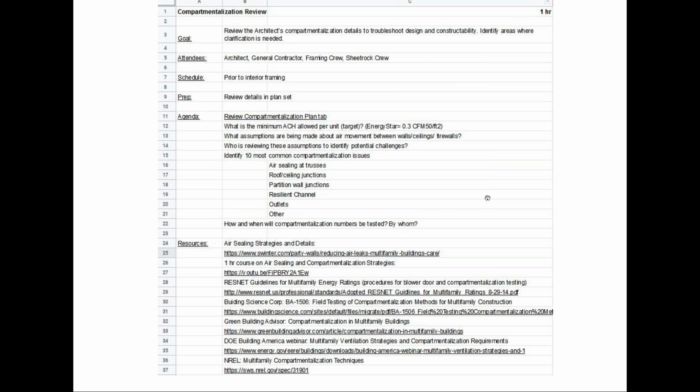And then compartmentalization review might be an on-site training, or it might be more of just a team meeting, but really reviewing the compartmentalization targets, talking about some of the specific places where compartmentalization is an issue, and if those relate to your project. Ideally this is happening as early as possible, even still in the design process. The team is thinking about this, but at the latest, it's before your interior partition framing is going in.